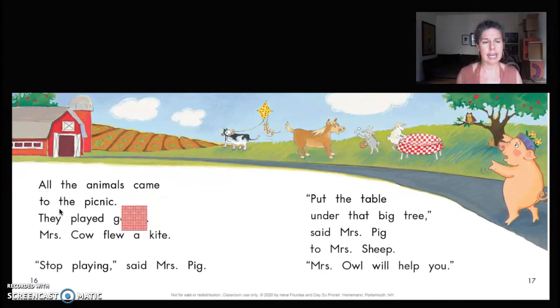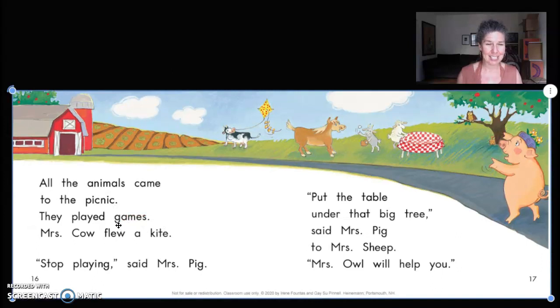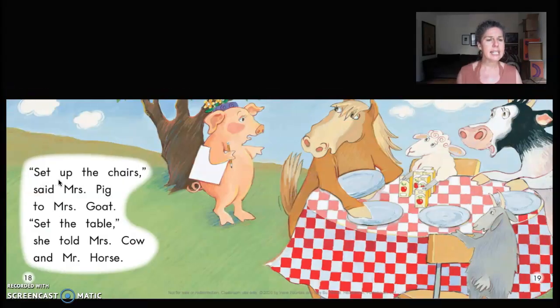All the animals came to the picnic. They played. I think you're right. Games. That makes sense. That looks right. Mrs. Cow flew a kite. Stop playing, said Mrs. Pig. Put the table under that big tree, said Mrs. Pig to Mrs. Sheep. Mrs. Owl will help you. Set up the chairs, said Mrs. Pig to Mrs. Goat. Set the table, she told Mrs. Cow and Mr. Horse.